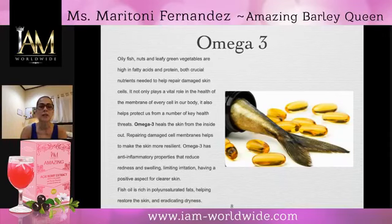Fish oil is rich in polyunsaturated fats, helps restore the skin and eradicate dryness. Isa sa mga problema talaga natin, no, is dry skin. Either too oily or too dry. Imagine, if you take our acai berry every day, nanon-neutralize yun and nagagawang maganda ang skin mo. Okay? So, next please.